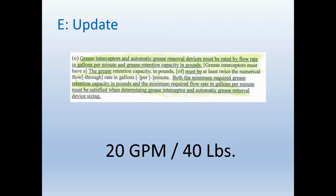So I threw 20 GPM, 40 pounds on there. Again, it has to be that minimum. Remember, where Schier is well past that. That's going to be a good thing for your clients. They can extend their pump out cycles versus going with the minimums.